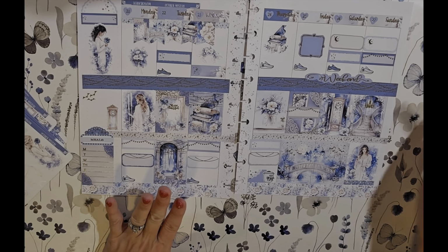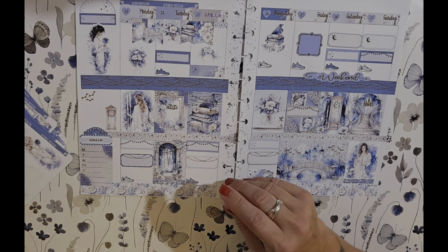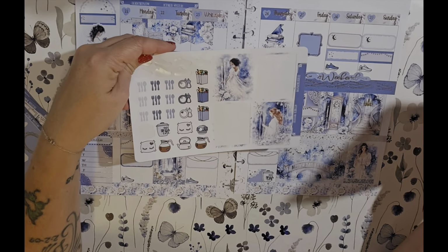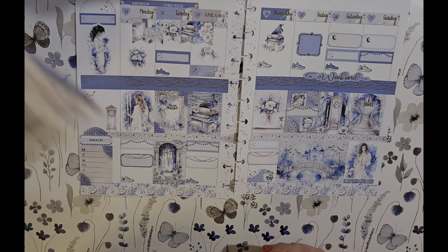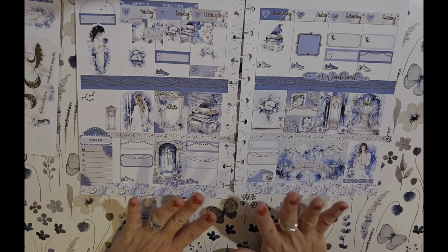Okay guys, this is the finished layout. I did use this entire sheet. And then I still have all these washi paper stickers left over. I have this deco, these stickers, this sheet, these, and these. I could potentially do another week, but probably what I'm gonna do is use these to make some paper crafts. So that is how I used the October mystery kit.